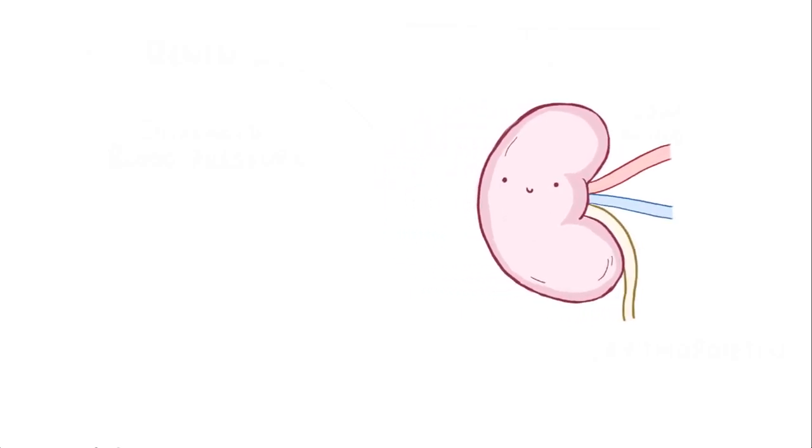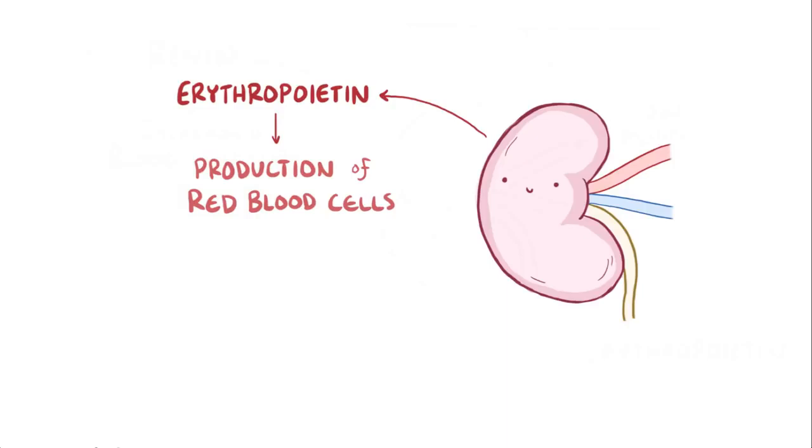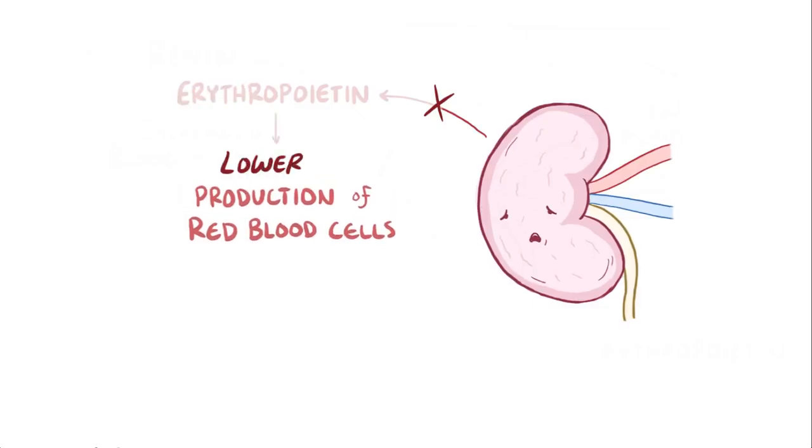Finally, the kidney also secretes the hormone erythropoietin, which stimulates the production of red blood cells from the bone marrow. In chronic kidney disease, erythropoietin levels fall, and this leads to lowered production of red blood cells, and ultimately anemia.